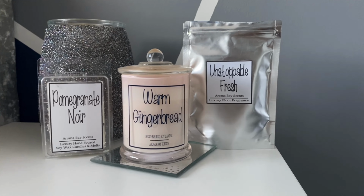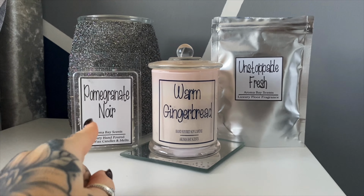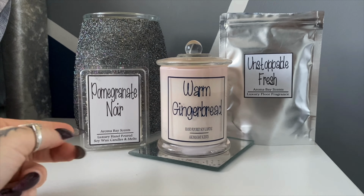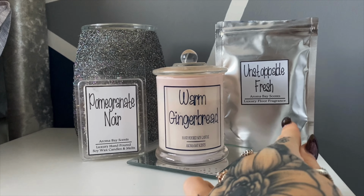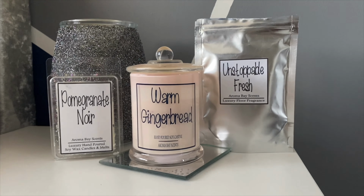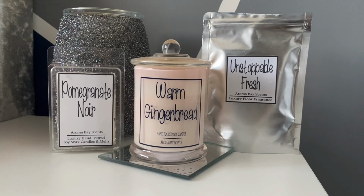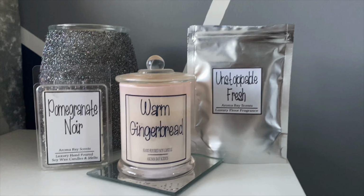So out of the three, in order of my favourite, the wax melts have been my absolute favourite. I'm definitely going to be getting some more of these. The unstoppable fresh is then in second place, and my poor warm gingerbread is in third place. But don't get me wrong, it doesn't mean it wasn't good. That's just my personal order of what I preferred.